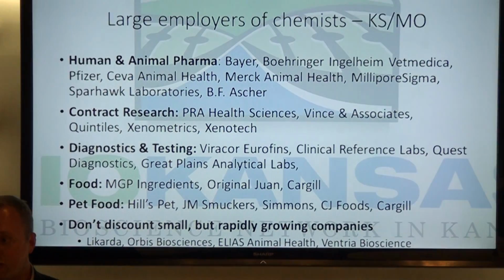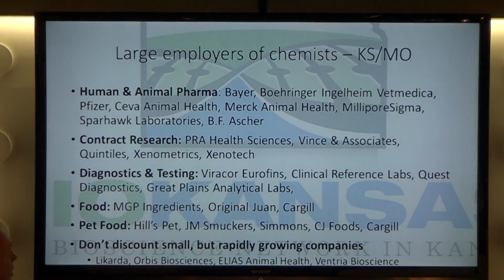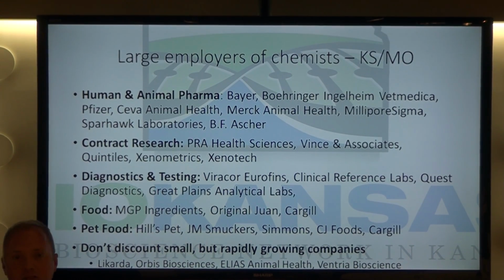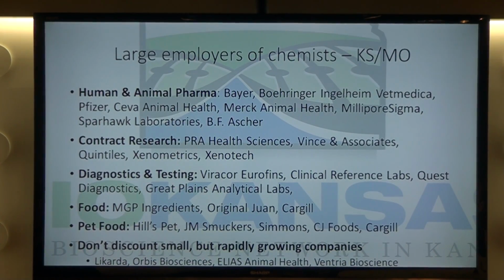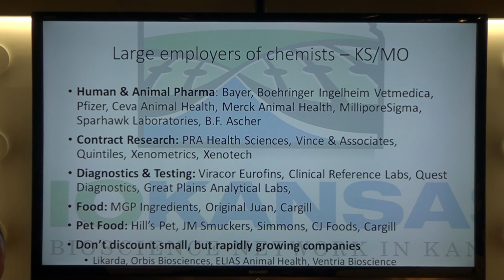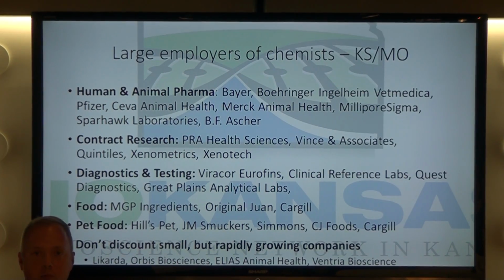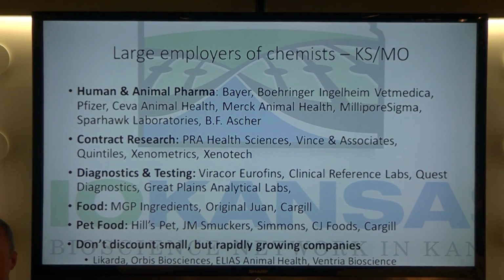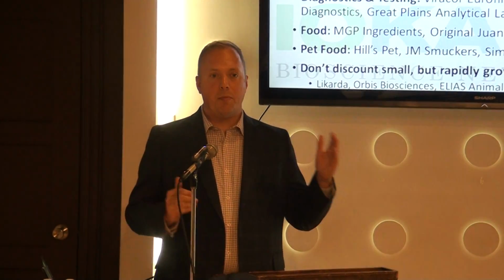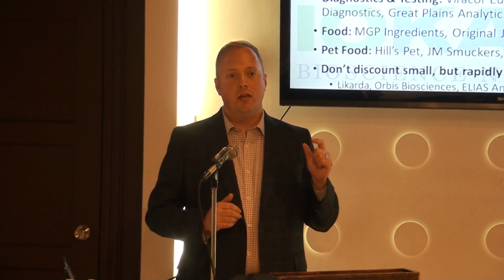So who are these employers that are employing the scientists? I tried to include a pretty diverse cross-section here. There's obviously many more than this. I just want to hit on a couple things. There's a few clusters in this area that are very large employers of scientists. So has anyone here heard of the Animal Health Corridor? Anyone? A couple? So between Columbia, Missouri and Manhattan, Kansas is the largest concentration of animal health companies in the world.